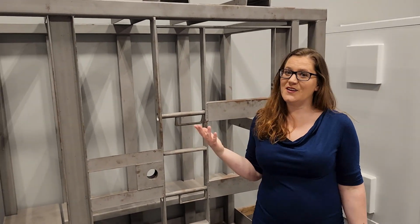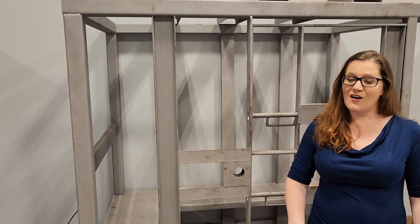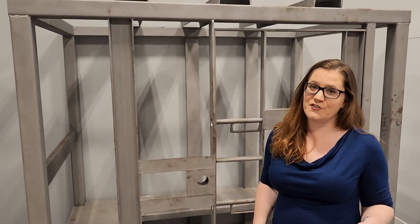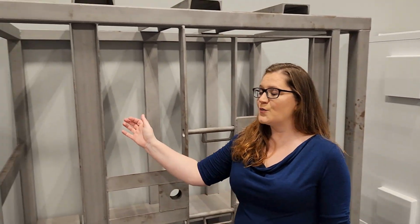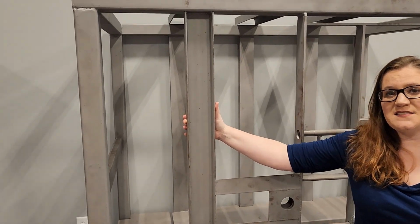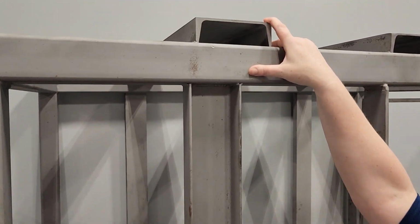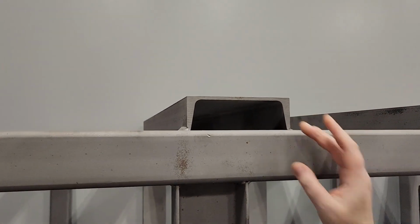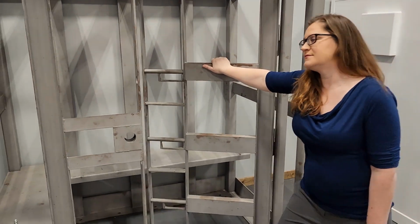All of them are built out of the 1/4-inch steel plate. All of them are EF5 rated. All of them can withstand 100,000 pounds of debris, 450-mile-an-hour winds. We use 4-inch channel on the inside to reinforce the walls. We have 6-inch channel on the roof to reinforce the roof. All of our doors swing in.